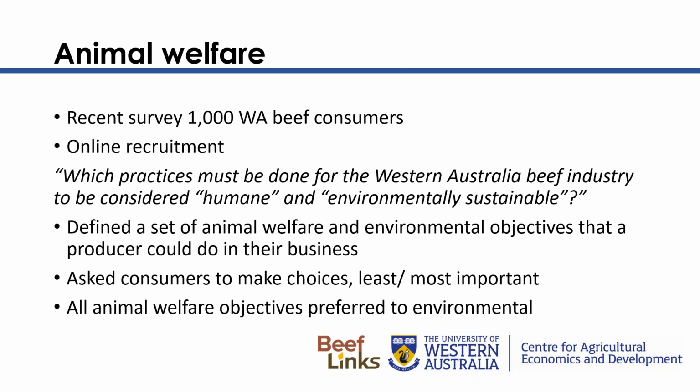So we asked consumers to make their choices about which practices they feel are most important and which are least important. And what was very clear in the results is that all of the animal welfare objectives that we included were preferred to the environmental objectives. So a really strong message from consumers around the importance of animal welfare.